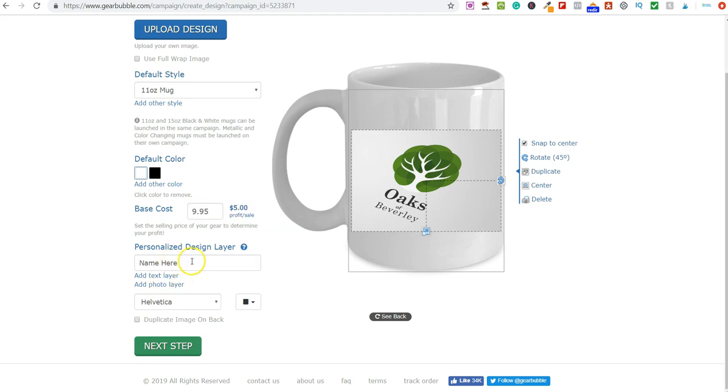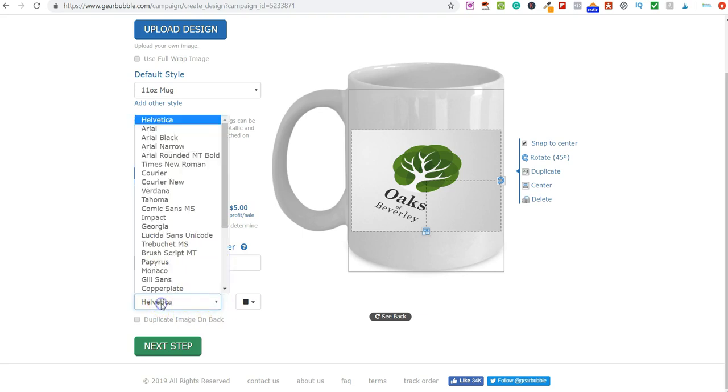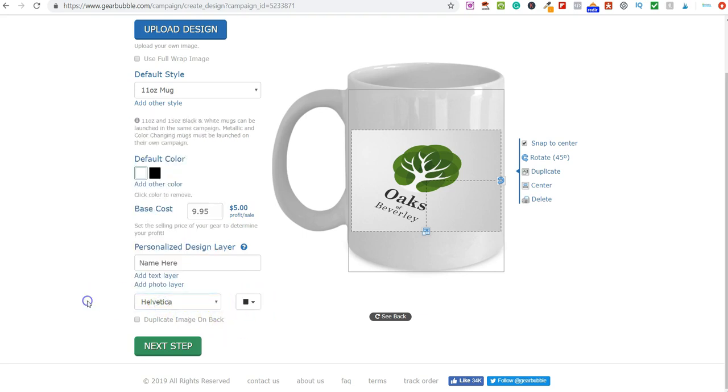There's also a personalized layout on here, so if you wanted to do personalized cups with this, then absolutely you can do. Once you've put some text in here, you can play around with the style of this and also the color. And you can also duplicate the image on the back of the cup if you want to. So you'd upload your image, play around with your text and your price and make sure you're happy with all of that. The next step is you simply click on next step.